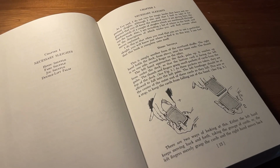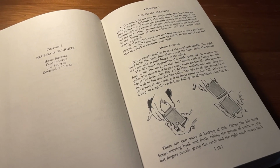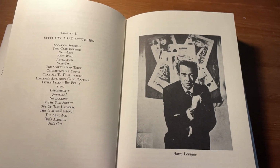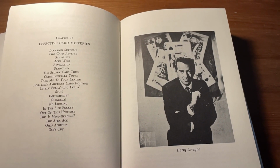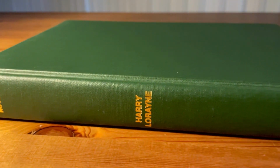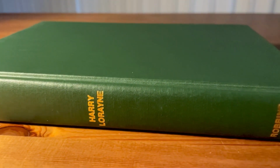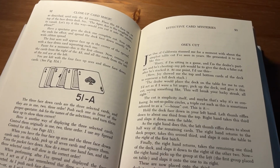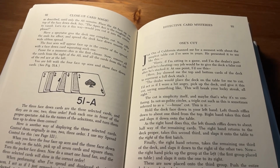So moving on to a brief summary of the chapters. Chapter 1 contains explanations for moves and sleights such as the jog, Hindu, and Pharaoh shuffle, which will be used throughout the book. And this takes us into Chapter 2, which is titled Effective Card Mysteries. This chapter contains routines such as Lorayne's Ambitious Card, Out of This Universe, Take Me to Your Leader, which is an Ace Assembly, Saltless, and Apex Aces, which is by Frank Garcia.